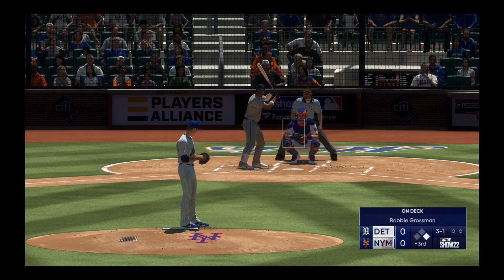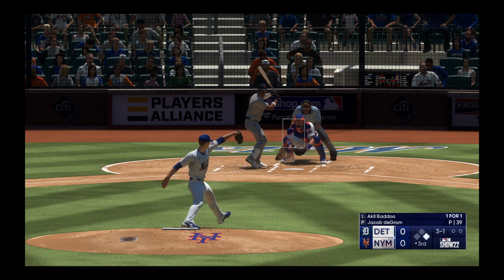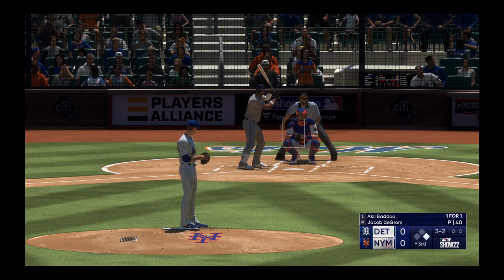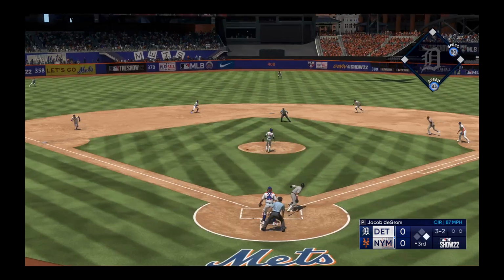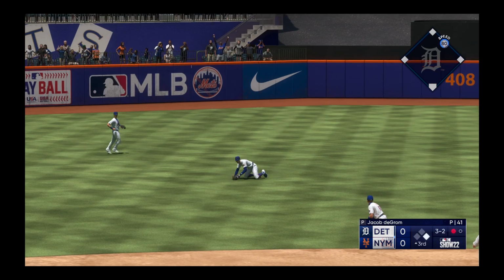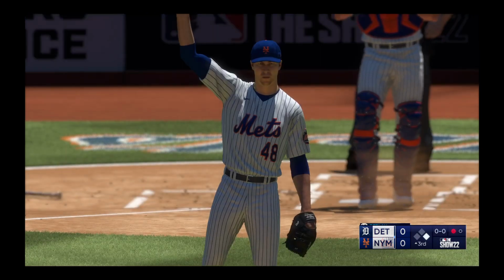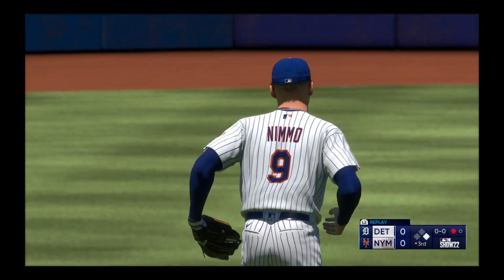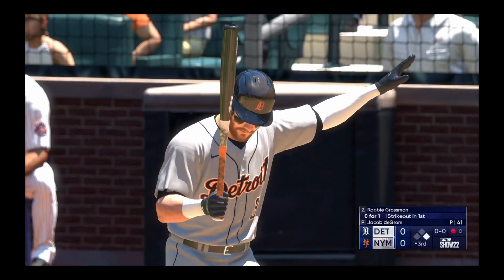With that distraction and a speedy guy at first, he's in a favorable hitter's count. Well, if nothing else, this is a great spot for a hitter to be in. And the pitch. And that one in the air, center field. Lays out and makes the play. Now it's Robbie Grossman.